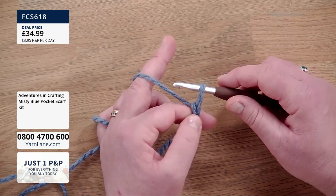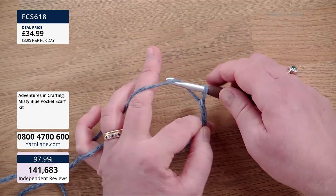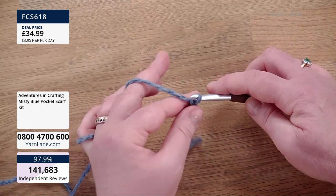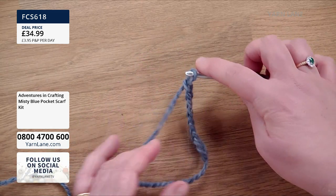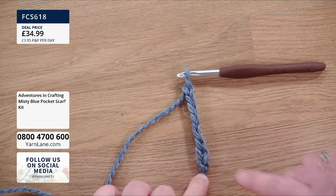Right. And this is your foundation chain. And then you're going to do the same thing again. That's two, three, and just continue. So if you're brand new to crochet, this is the thing to practice, your foundation chain. Oh, okay. Just sit and practice making chains even before you start the project. And you'll get this sort of row of chains here. So it looks a bit like a plait.